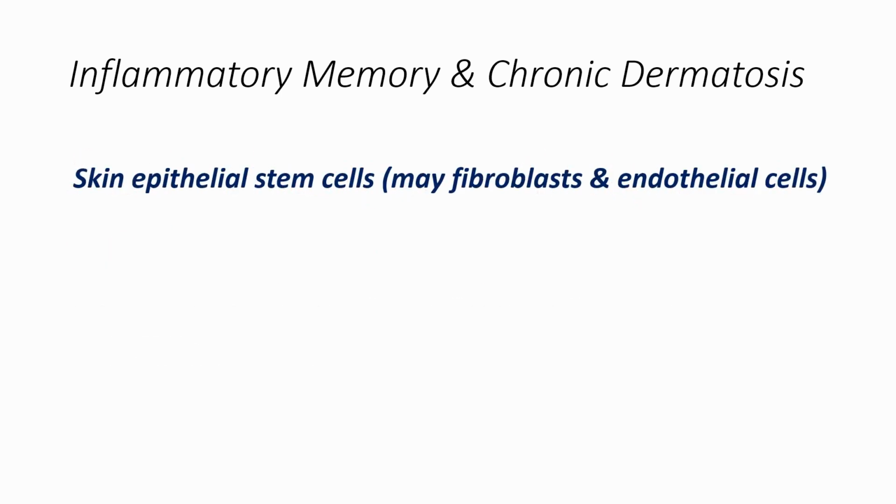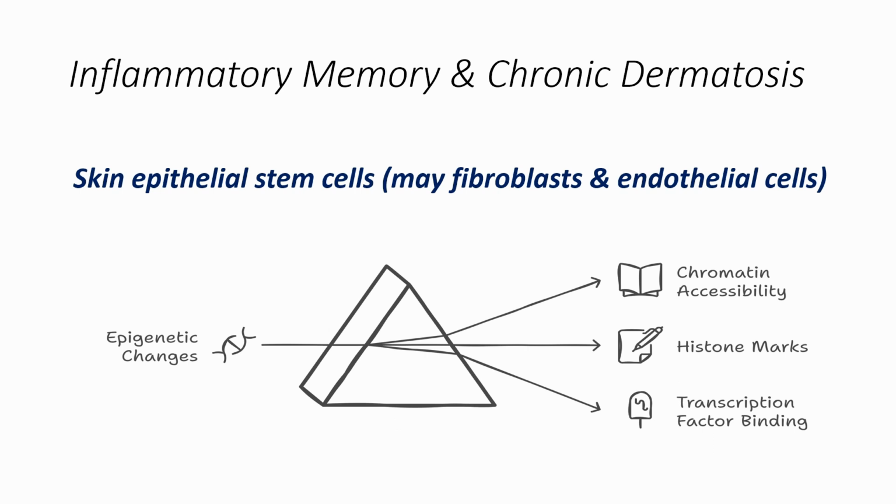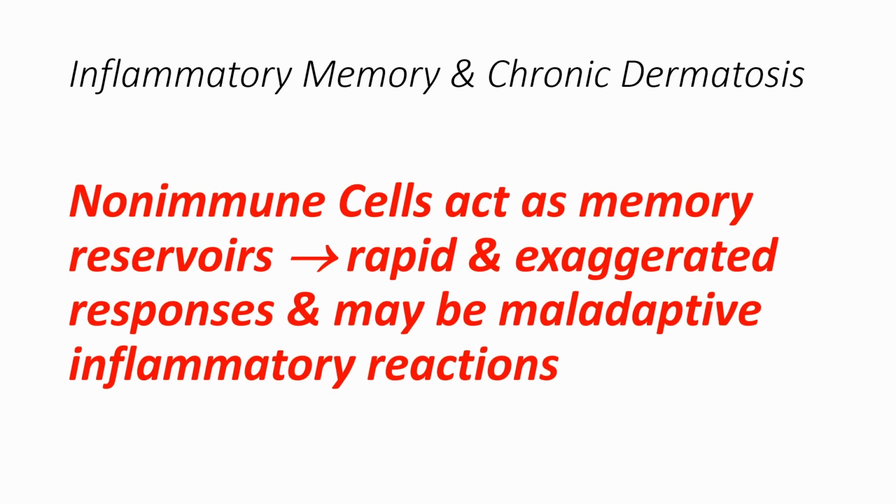Recent studies show that skin epithelial stem cells and potentially other stromal cells like fibroblasts and endothelial cells also remember past inflammation. After an inflammatory insult, epithelial stem cells undergo lasting epigenetic modifications, with changes in chromatin accessibility, histone marks, and persistent binding of transcription factors. Even when the skin appears clinically normal, these molecular marks prime the cells for rapid and exaggerated responses to subsequent injuries or stress. Such memory can enhance wound healing but can also predispose tissue to maladaptive inflammatory actions or neoplastic transformation over time.